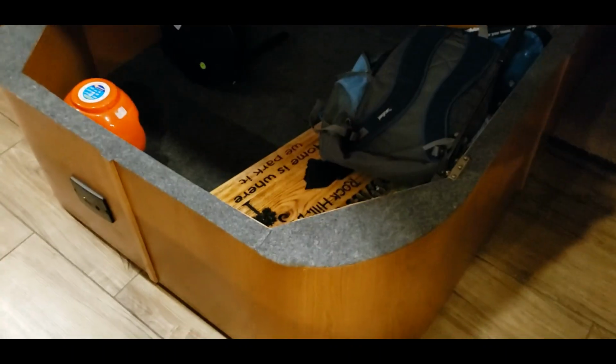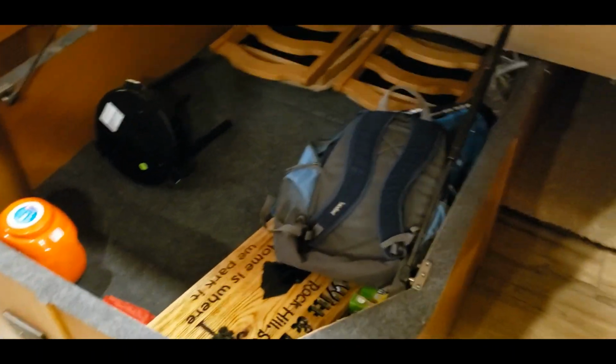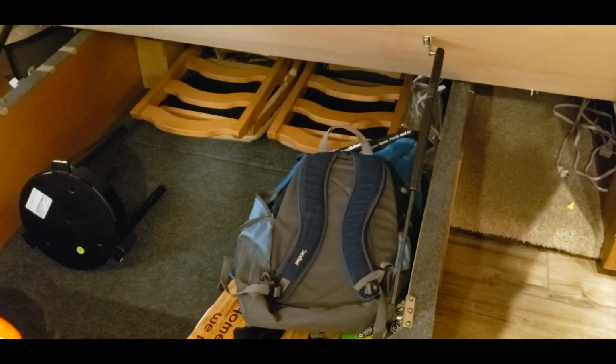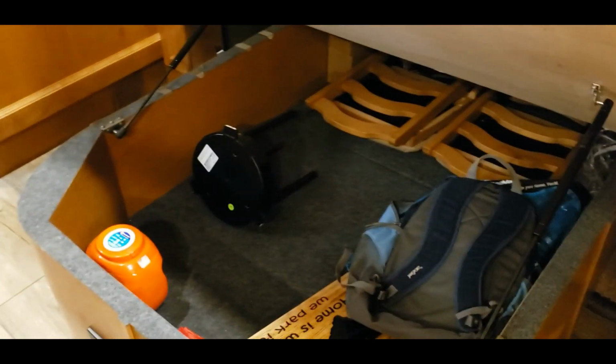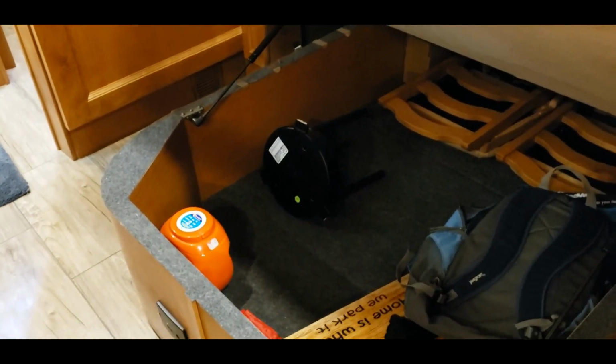All right, and the bed also raises to allow more storage underneath. And there's the two extra chairs that we have. They're two folding chairs that go with the dining table up front so we can accommodate 4 people. And it's pretty comfortable up there. We've done that several times.